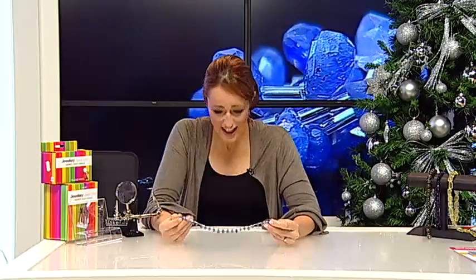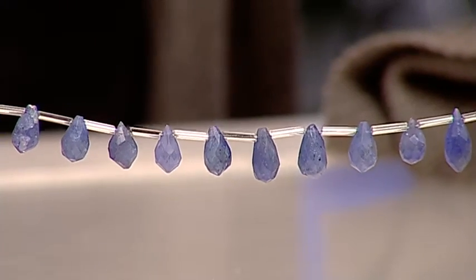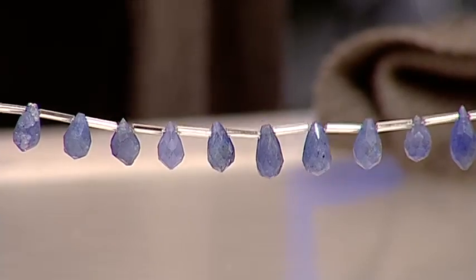Totally, Ollie. Ollie's saying he would just do single pendants all the way. Absolutely. On silver chain. Do you know what? I really love these on as well. This probably sounds quite random to some of you.